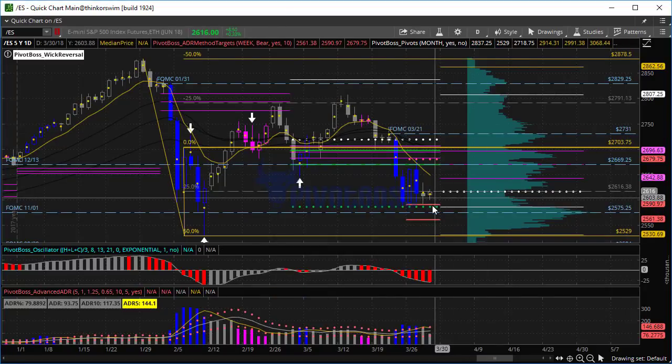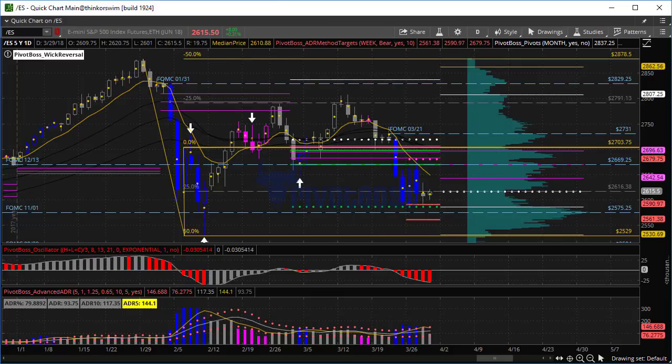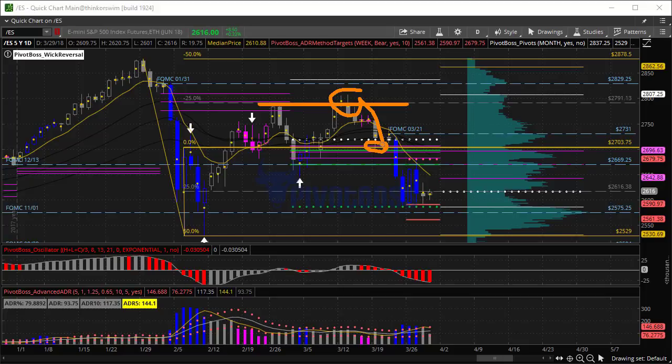All right, take a look here at the ES. What you see right now is price has had quite a move recently off of the recent highs. We had the rejection off of these highs. That led to a quick move back to 2703, followed by a push against the opposite pivot low. And so this thing pushed downward.